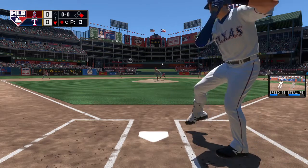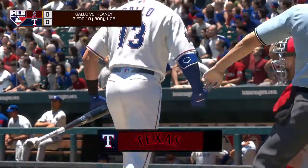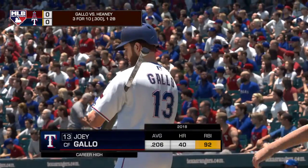Here's Joey Gallo now, as he'll go after the first pitch and bounce it into foul territory. First shot for him here with a runner at first now and one away.